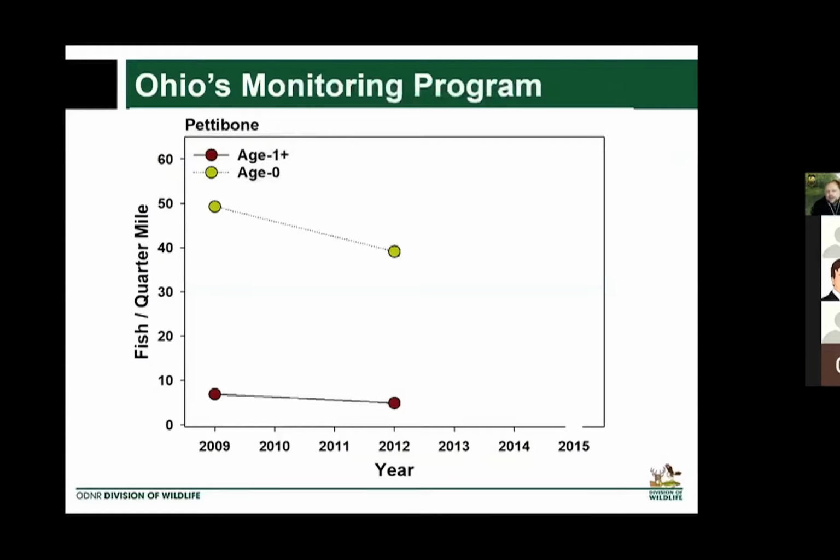So in 2009 and 2012, I'm going to put up a few figures that look like this. The maroon dots represent adult fish, and the green dots represent age 0, or that year class of young fish. And you don't need to get too worked up in what the axis on the left is. Suffice it to say it's a standardized measure of abundance of fish. So you can see that from 2009 to 2012, the young fish, the year class measure, went down a little bit. The adult abundance went down a little bit, but not notably.